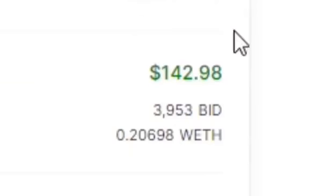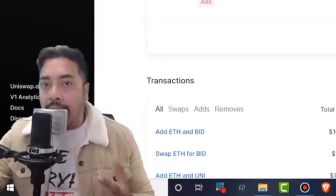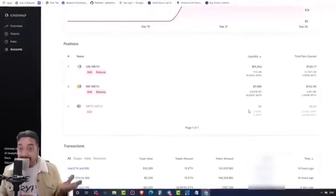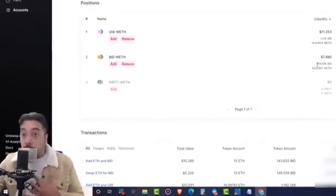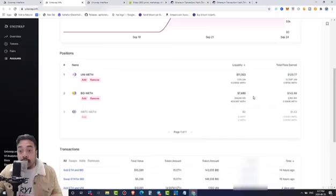However, I did make 142 bucks off of the fees, right? Because there's not that many liquidity providers there, and people were selling their BDAOs, that's why I have more BDAOs than I did when I started adding liquidity to this pool. Why? Because again, I am a liquidity provider. I have Ethereum and BDAOs, and depending on if a trader wants to buy BDAOs or sell BDAOs, that's going to dictate how much I actually earn in terms of these two different cryptocurrencies, all right?